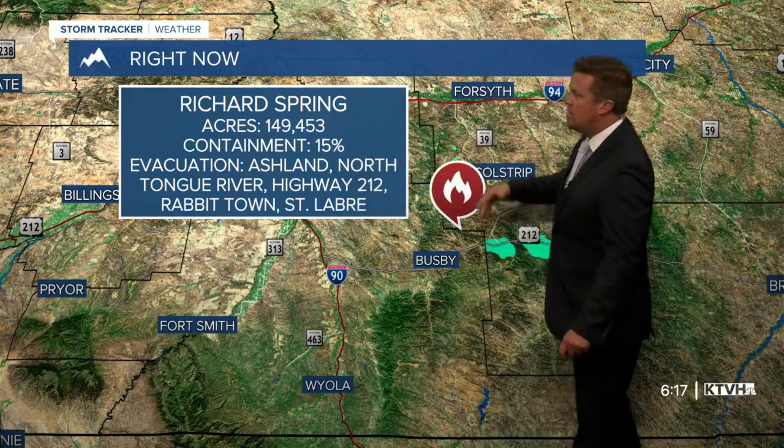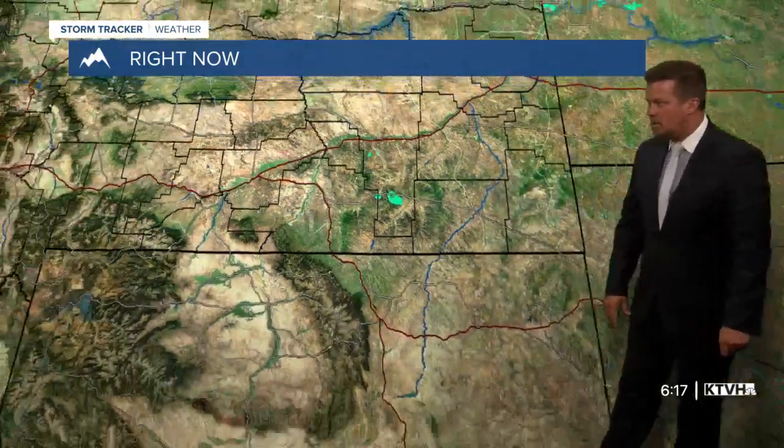But here's the latest on now the largest fire that we've seen so far this year in Montana, the Richard Spring fire. 150,000 acres, 15% containment. This thing is just racing off to the east and the southeast here. A bunch of evacuations ordered, not just for little subdivisions or communities, but entire towns, including Ashland. Highway 212 is shut down because of the wildfire activity.